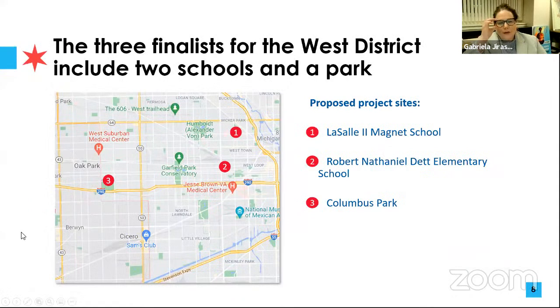So our three finalists that we're going to be discussing tonight are on three sites across the West region. The first is LaSalle II Magnet School. And then we have Robert Nathaniel Dett Elementary School. And the last one is Columbus Park. So this is going to be the order that we're going to present our presentations in here.